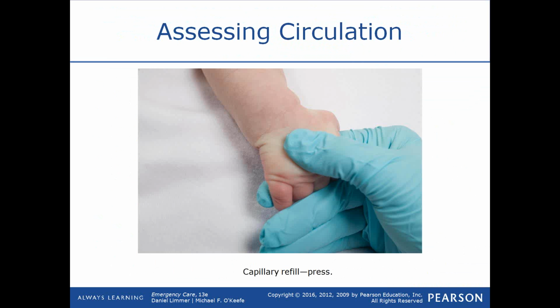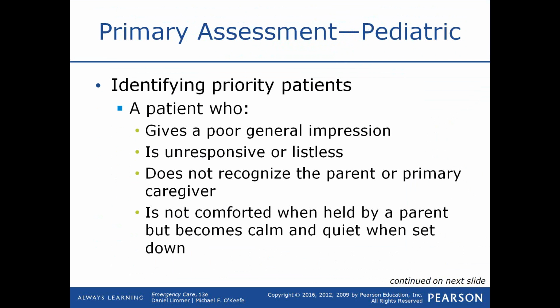Here's a way to assess for capillary refill. Just blanch some skin by pushing it with your thumb and then remove it. The skin should be white when you blanch it by pushing on it, and it should within 2 seconds turn red again. If it doesn't, then there certainly is a circulation problem.